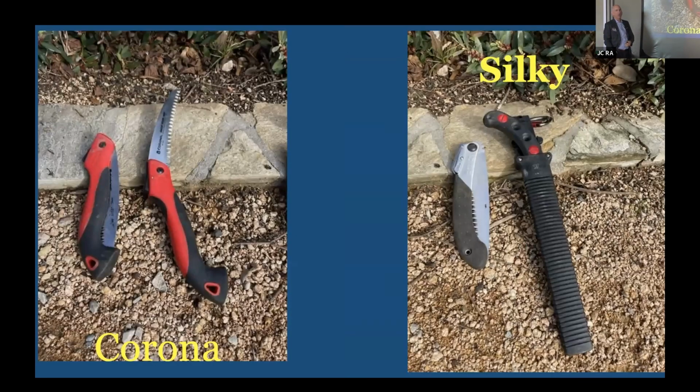Pruning saws also, Barb talked about Silky. They don't make a better saw than that. You can buy replacement blades. There's different sizes, different styles. The cases are great. Can't say enough good things about them. They've got belt loops in some occasion.